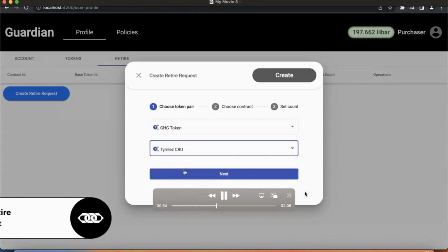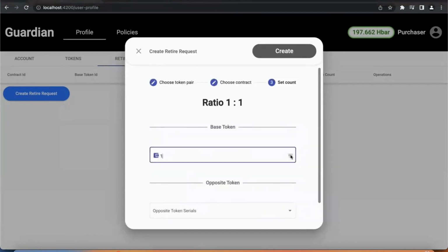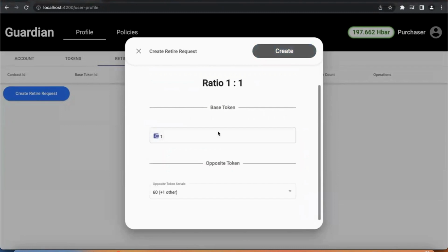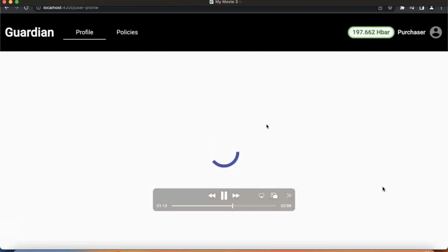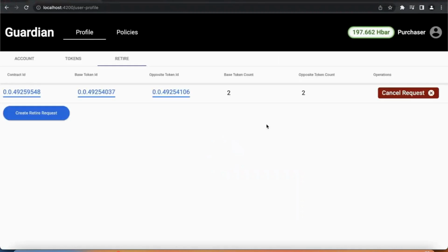Now you select the token pair, and once the token pair matches a contract, you select the contract, and here as it is a 1:1 ratio, you select the proper base token and the opposite token. Once you create the request, now the request has been created by the user, by the purchaser.